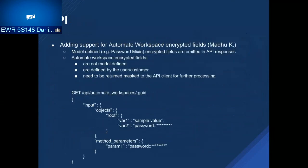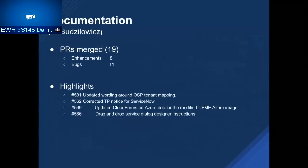Okay, we have an enhancement by Madhu. By default, the API does not return encrypted fields that are model-defined, for example from the password mixin. But for the automate workspace, the encrypted fields are not model-defined, they're defined by the user, and they need to be returned by default, masked of course, for the API clients. That shows you here a little bit how that's done. We have the different attributes, the fields, and the objects and method parameters, and you'll see the encrypted fields have the password colon storage as a mask. And that's it for the API. Next slide.